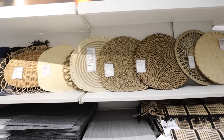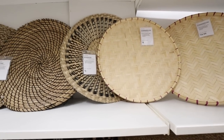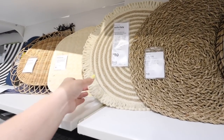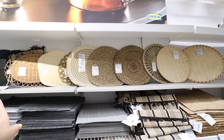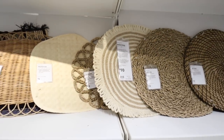Yeah. Look at all these woven placemats. So many different options here too. Different colors, different materials. These are fun. I really like this one. If you guys missed it, I just did a summer tablescape, and these would look really pretty. I love the ones I chose, but there's some really good ones that would have looked great here as well. Like, this one kind of looks florally.